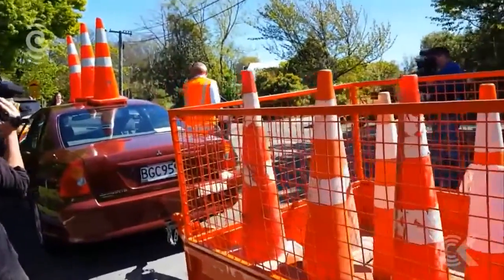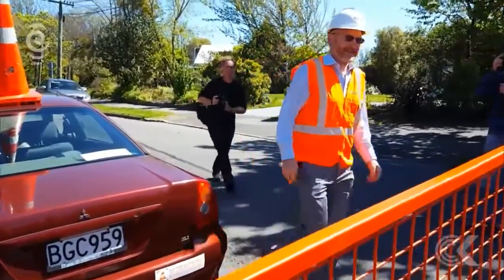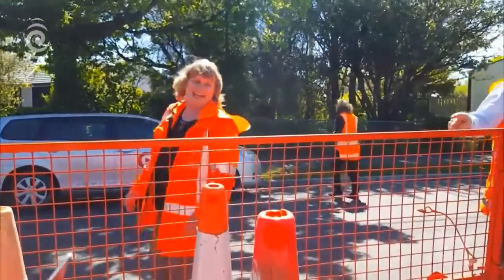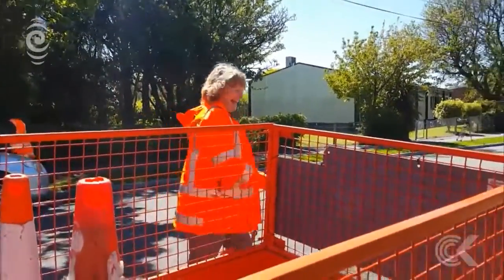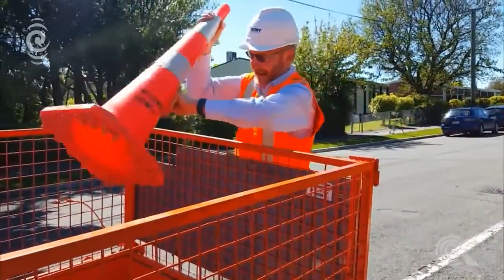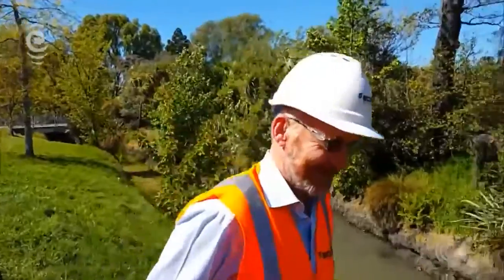The Stronger Christchurch Infrastructure Rebuild Team, or SCIRT for short, has converted a Mitsubishi Diamante into the Cone Mobile to wrangle the ubiquitous safety markers and bring them all home safely. The agency, which is an alliance between the government and the council, estimates there could be up to 1,000 of them missing across the city.